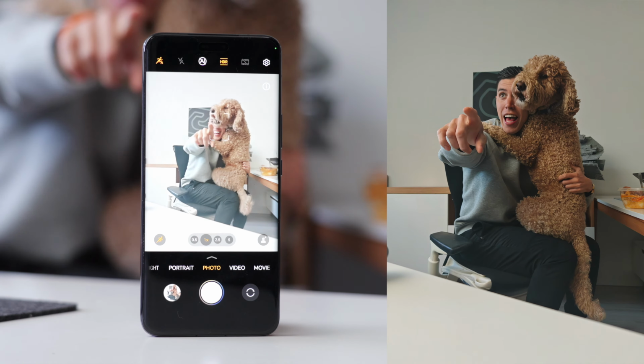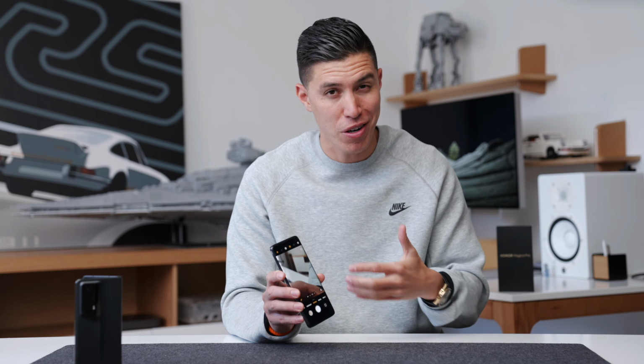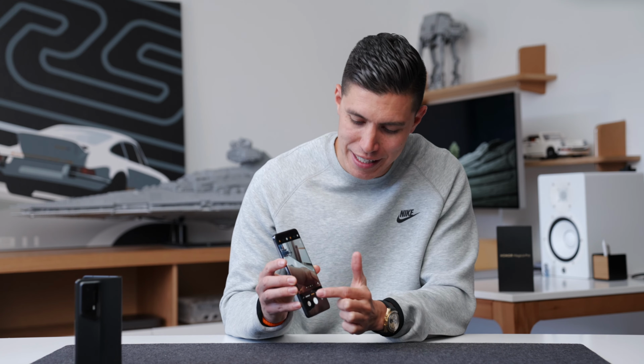Fast-moving objects are often still tough for smartphone cameras to capture. You get a lot of unwanted blur, and usually those are moments you can't really recreate. So there's this little button here.